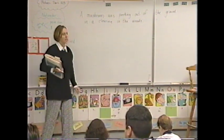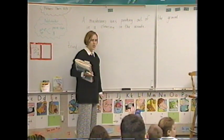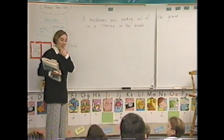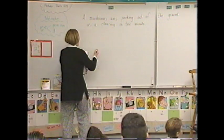Who thinks they know what a clearing is? It's a word I don't think we've ever discussed. It's a tough one. What's a clearing? Ryan. It's like a bald part of the ground. Very good. It is. It almost looks like a bald part of the ground. A clearing is an open space.